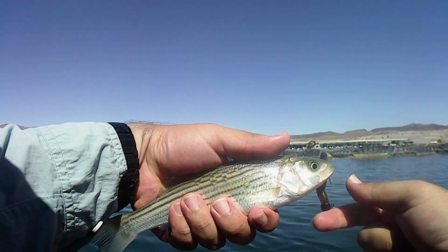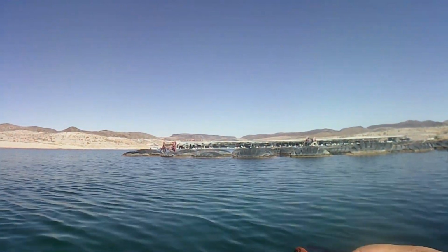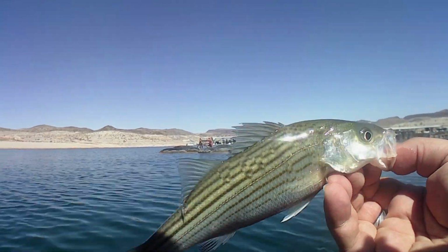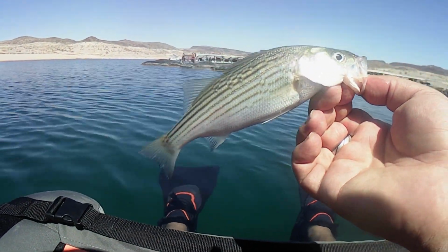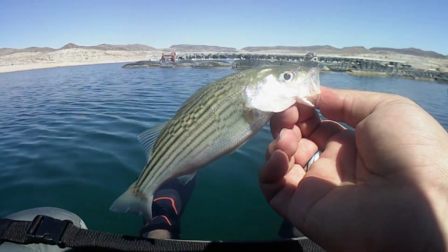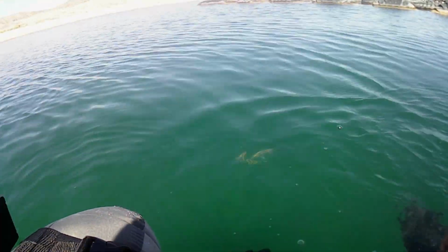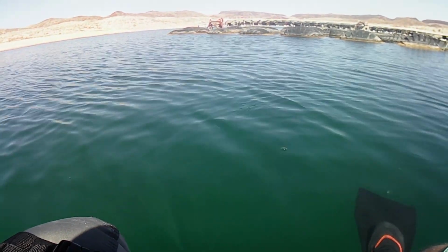Got anchovies in the water, but I'm catching a little striper on a Ned rig. Guess there's a first for everything. Tiny little striper. Lovely to get one on a Ned rig, on artificial, but let's get him back into the water. And there he goes. One good quick kick and he's off.